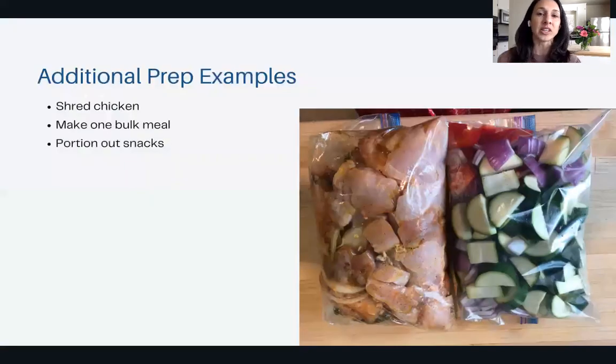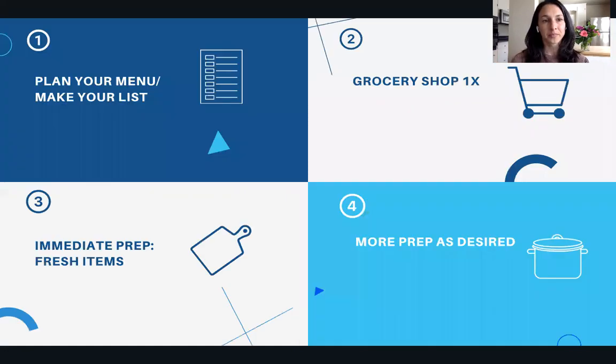For example, during this additional prep time, maybe you shred a rotisserie chicken that you picked up for really easy protein to add to meals, or decide to make one of your bulk meals so that you don't have to make it later in the week. And maybe you even portion out your snacks so that they're easily accessible during your workday.